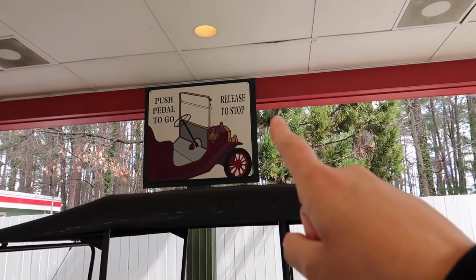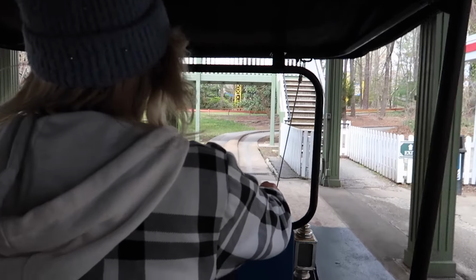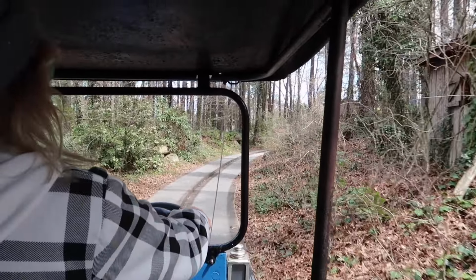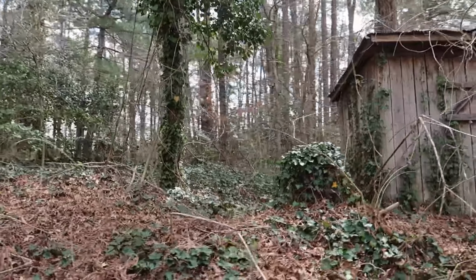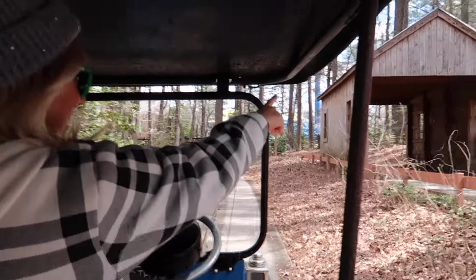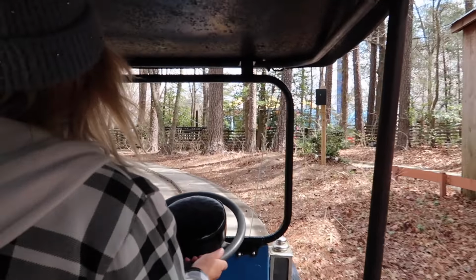So this is actually like, you drive them. Oh. I'm holding on. They used to have one of these at Fort Park and I loved it. Look at this. Sam's in charge of filming because they told us the passenger can take pictures or film, but the driver can't. We're continuing our road trip.